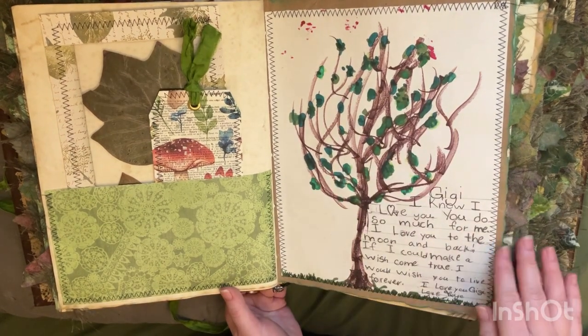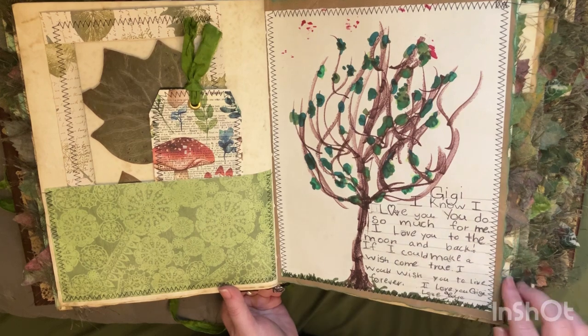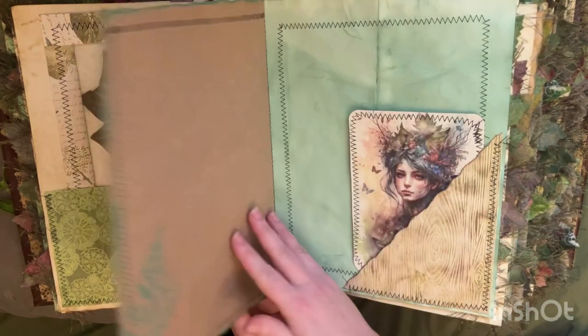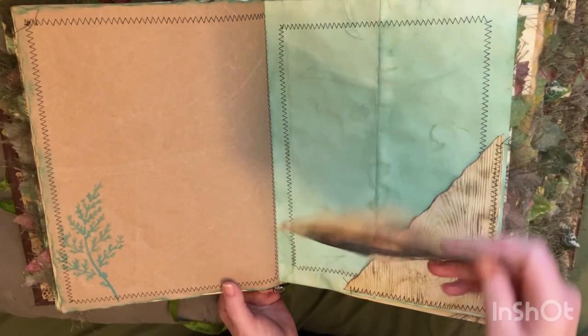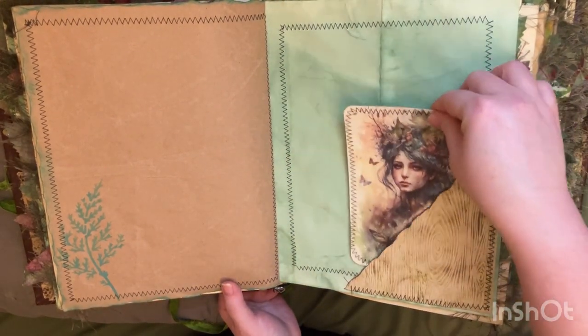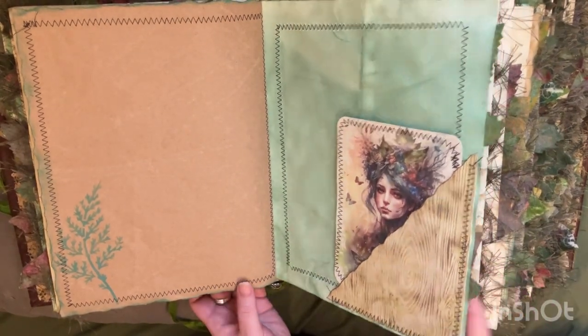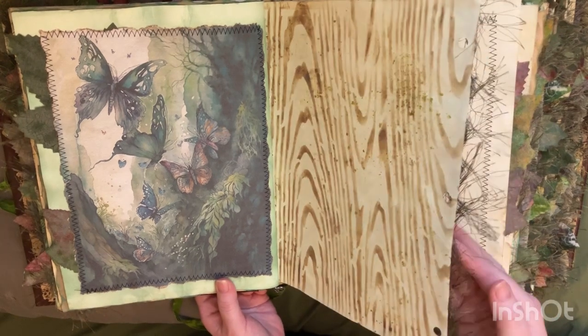So here is one of her grandkids' art, and it's a tree, and I love the little thing it says to her Gigi. It's so cute. At first I was like, oh, is this gonna be weird putting things that aren't super, you know, into the journal? But I loved it. It was so cool. So much love.